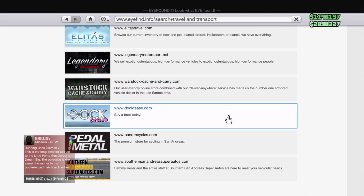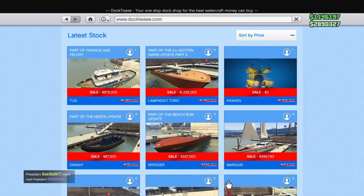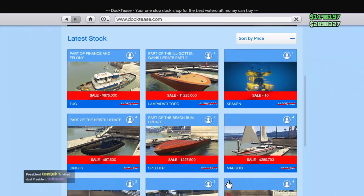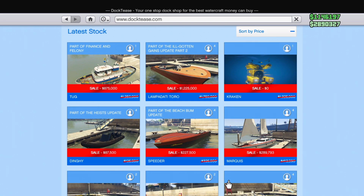All boats are on sale. Every single boat is on sale for you guys this week. So if you guys are trying to get some boats and you don't have a boat yet, definitely pick one up. They're pretty neat and unique, so I highly recommend you guys get one while you can. As well as yachts are on sale for a significant discount of 30% off.